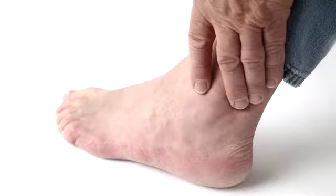Flare-ups last days in the beginning, but can become progressively longer. Left untreated, gout can cause permanent damage to joints and kidneys, according to the National Institutes of Health, NIH. Gout is most commonly seen in men, particularly those between the ages of 40 and 50. It is a very common disease.